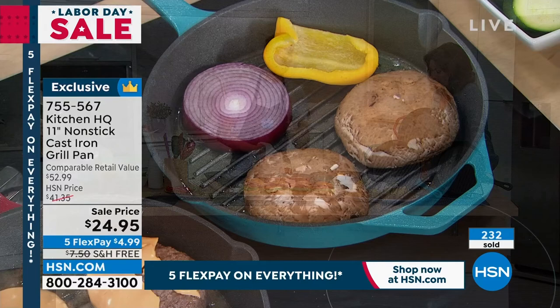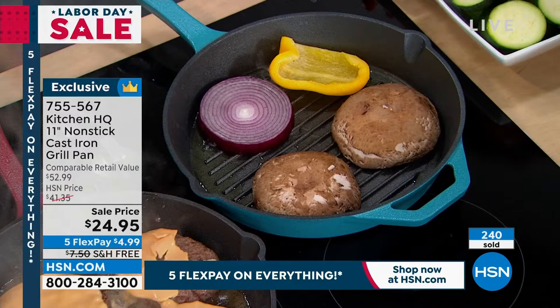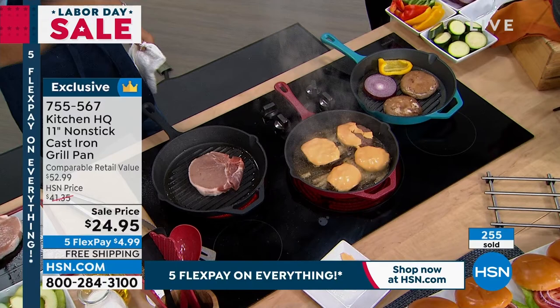And this is about year-round grilling, Alice. We talked about not wanting to go outside. I don't want to fight with bugs. I don't want to fire up my propane. I don't want to get charcoal. Sometimes it's a weeknight and I want a pork chop. Sometimes I want two burgers or just some grilled veg to go with my dinner. You're not trekking out to the barbecue. There it is. Nothing is slipping through the grates. This is year-round, simple, easy grilling.